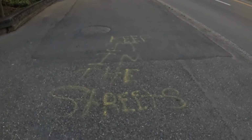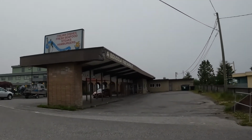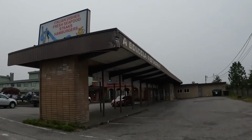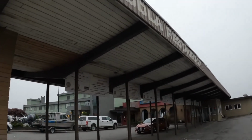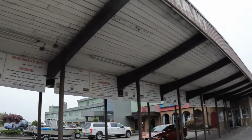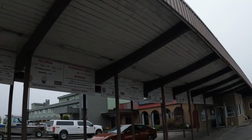Oh, thumbnail right there. Look at this. So old Prince Rupert has an old drive-in, like an old A&W style drive-in restaurant. Steaks, burgers, Italian dishes, milkshakes and floats. You can get your drive-in pasta. You can get fish, hamburgers. Just drive on up, place your order.